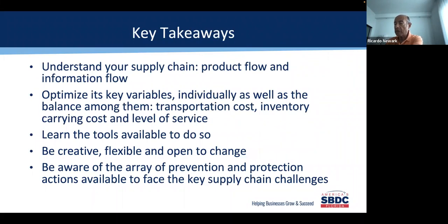So in summary, let's go through some of the key takeaways that I hope you got from this presentation. You have to understand your supply chain. There's a product flow and an information flow, and you need to track both. You need to optimize its key variables, individually as well as the balance among them. You want to minimize your transportation costs, minimize your inventory carrying costs, and maximize your level of service, to the extent there's a balanced approach to them that doesn't impact your business negatively. And learn the tools available to do so. Hopefully, through the presentation, you saw some of the many tools you have. Even if you cannot control the outcome, you can influence its impact on your company.